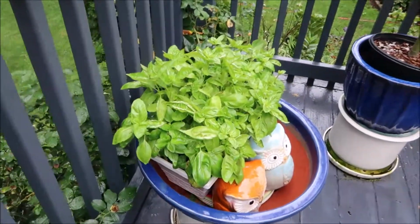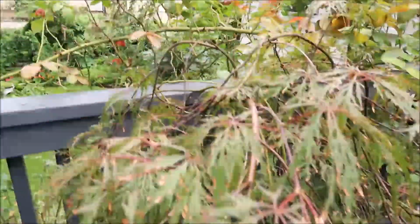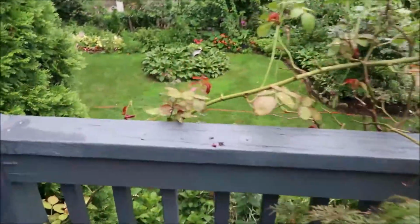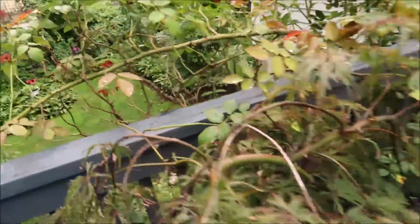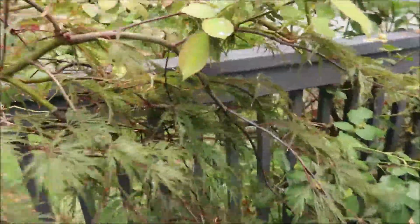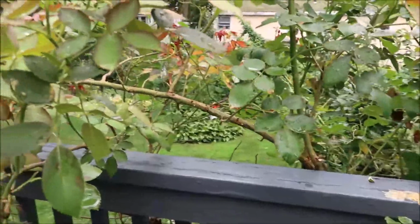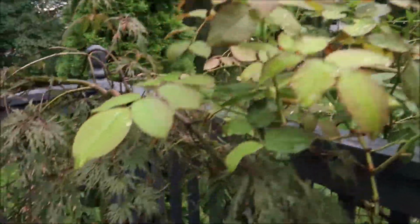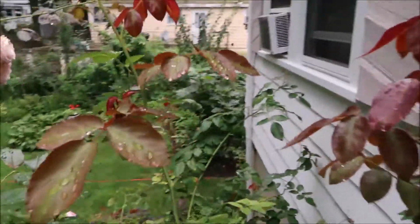Right now, we are experiencing late summer, and things are still looking pretty good, I would say. However, soon, the fall weather and temperature will be affecting the garden. But while the garden is looking alive, and things are still growing and still blooming, let us enjoy it together.